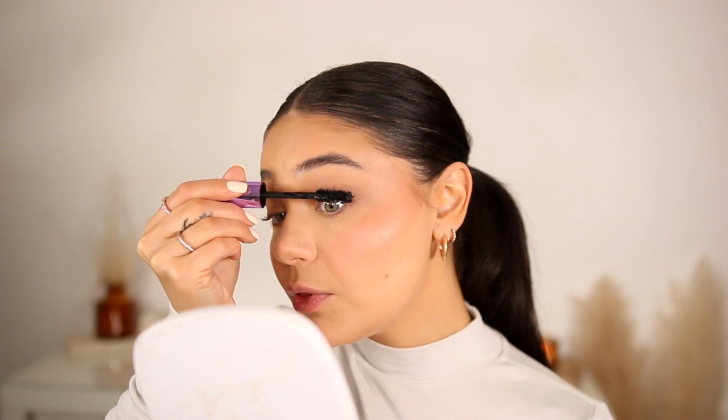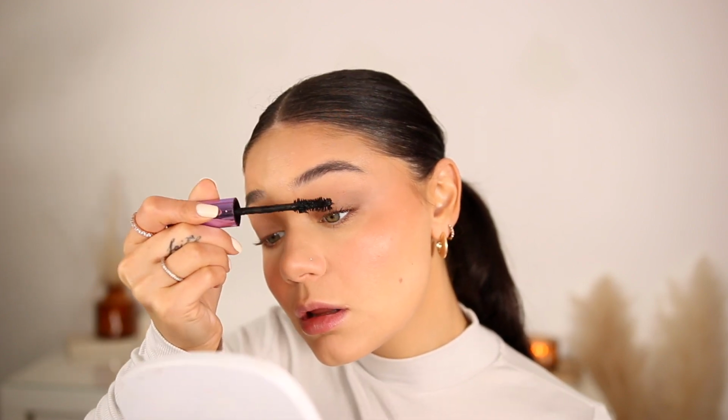And then I'm gonna go in with the Big Mood mascara from e.l.f. Cosmetics. Not sure which one I want to use yet. I have the shade black and then deep brown. I'll go for a little bit of the black one. I'm just gonna apply a little bit from the root of my lashes. And if it gets on my lid, don't worry, it will come off.